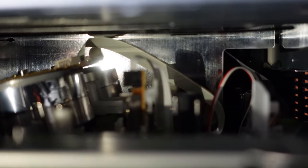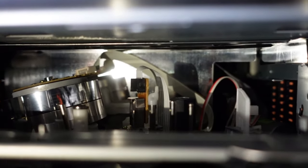You see that little, it's hard to see. See that little plastic thing right there? I might take a screenshot and make a little circle so you guys can see. I believe, because I'm used to pulling these out, that's an automatic head cleaner, which is annoying.